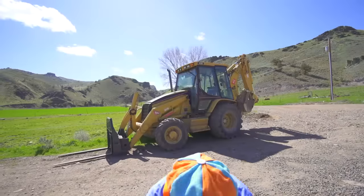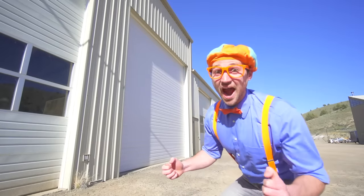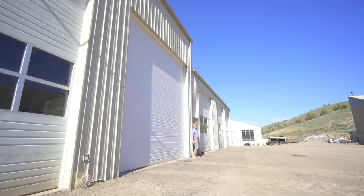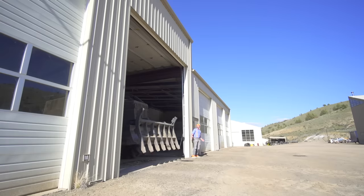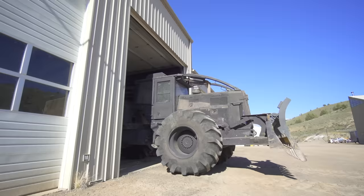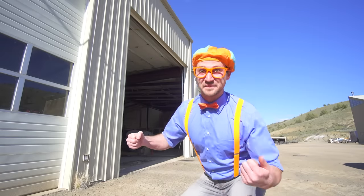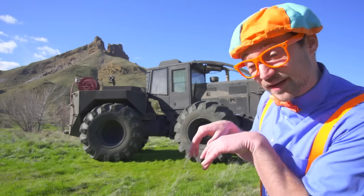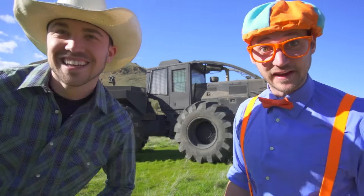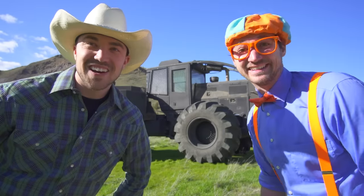Giant dump truck. Woo! And this medium-sized backhoe. And now for their biggest machine at the ranch. Now that's a big machine. Woo! Now that the Skidgen is parked and it's safe to get up really close, my good friend Cody from Axe Family will show you around. Hey everybody. Are you ready? Yeah! Let's go.